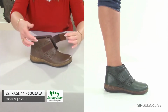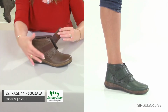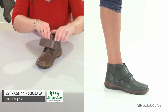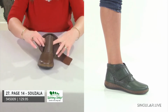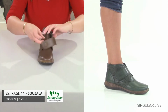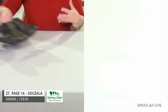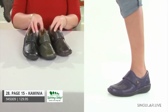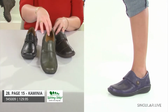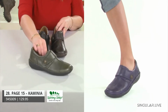So what we did was we took perforation design. It is lined, it is back. So obviously it's just for that great fashion element or decorative element. And look at how great, how nice and easy to get in and out. And there's the green. You heard me talk about green, and yes, I really look at it as an olive green, and I'm going to point this out in this next style. She's a great basic, great fashion color for us.